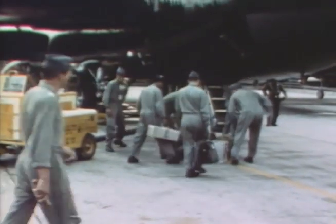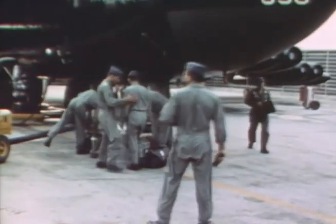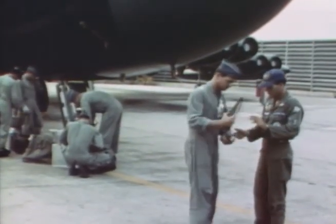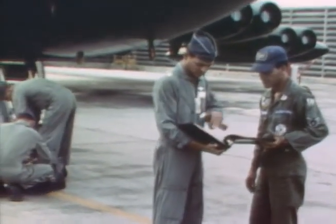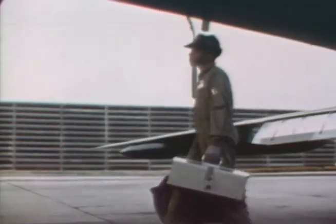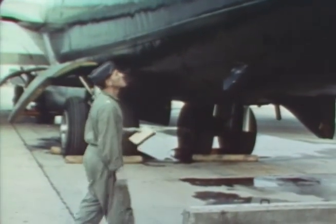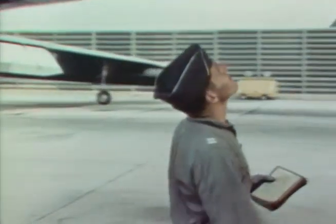The specific model of B-52 that we're using in this theater is the B-52D. It's the only B-52 in the SAC force that has had the big belly modification. The airplane was not originally designed to carry iron bombs, so to achieve this end, this modification was necessary. As far as general characteristics of the bird are concerned, it's better than 180 feet from wingtip to wingtip, 156 feet long, and our operating gross weights out of Thailand are in the neighborhood of 400,000 pounds.